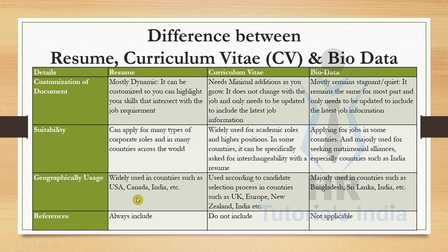Geographical usage. A resume is widely used in countries such as USA, Canada, India, etc. Whereas a curriculum vitae is used in countries like UK, Europe, New Zealand and India, etc. Coming to biodata, it is mostly used in countries like Bangladesh, Sri Lanka and India, etc. And finally, references. In a resume, references are always included, whereas in a curriculum vitae, references are not included, and in a biodata, it's not applicable.